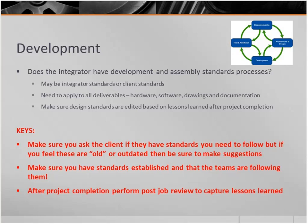If you don't have standards that they want you to use, make sure they're using yours. Establish those standards at the very front of the project, and make sure that they're following them. That's something you're going to have to check up on fairly frequently, early on in the project especially. And then after the project's done, perform post-job review and capture lessons learned. That's covered in a whole other section, but it's important to remember in this section in particular, because System Development Lifecycle is still one of those things that you're going to learn something from every project. Make sure you're getting that passed around to the rest of the team members.